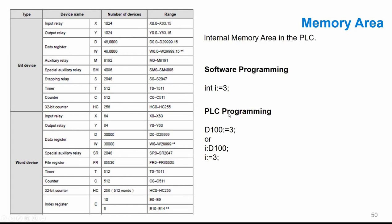So inside the PLC program, we have some memory areas. This is the input relay. X memory is the input relay, and it is used as bits. X0, X1, X2 are the channel names, and 0, 1, 2, 3 are kind of members. For instance, we have a PLC right now which has built-in I/O.